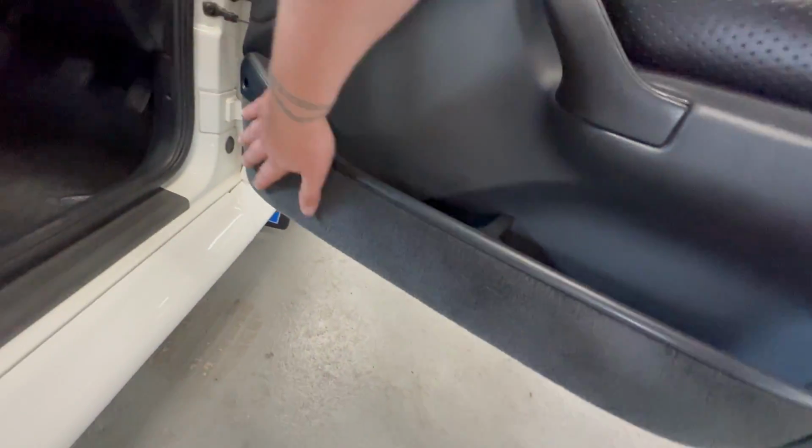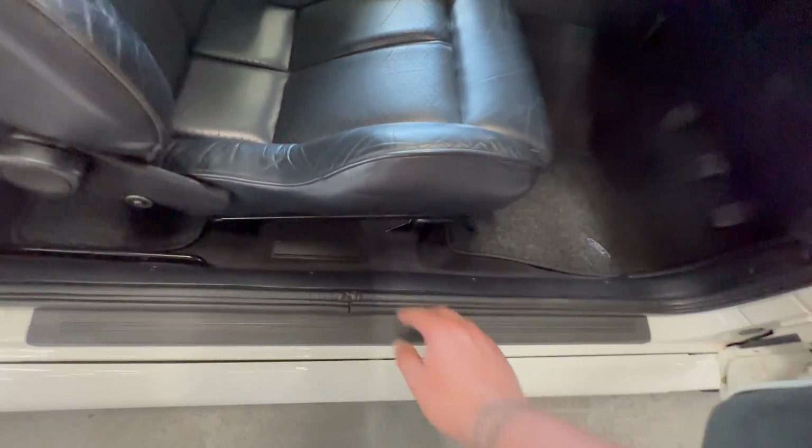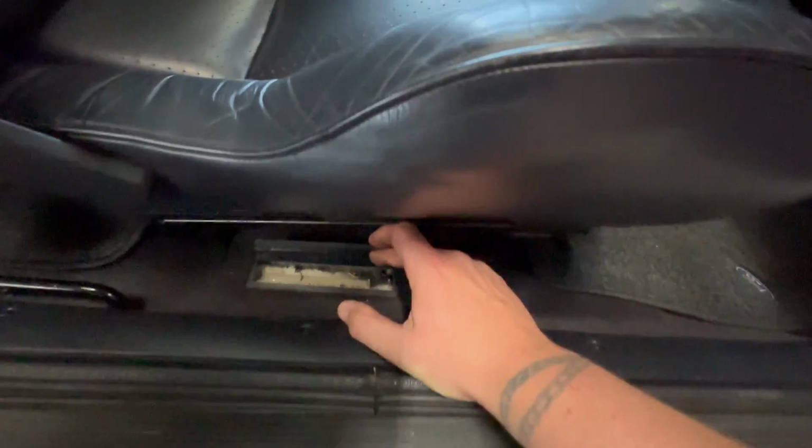Even the carpet down the bottom is lovely. Door shut is nice and neat. All the plastics are good. Pop that up and have a look under there. Again, that's clean under there.